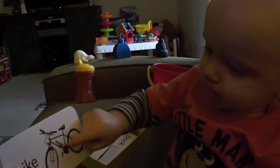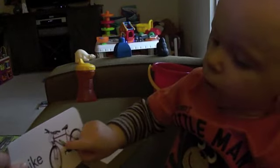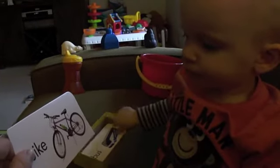Thank you. What is this? Book. Oops, wrong side. What's this? Ball. That's not a ball. What is it? Bike. That's a water bottle. Very good. You knew what you were saying, didn't you? Grammy didn't know. Okay. Bike. Say bike.